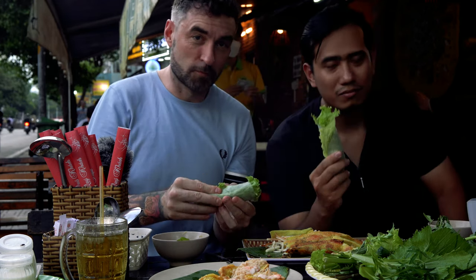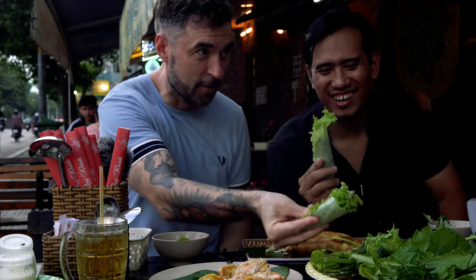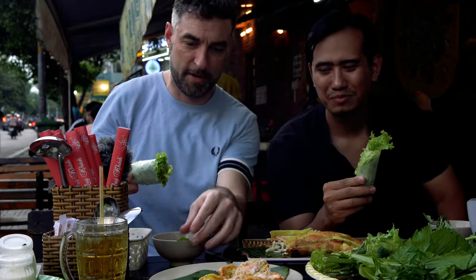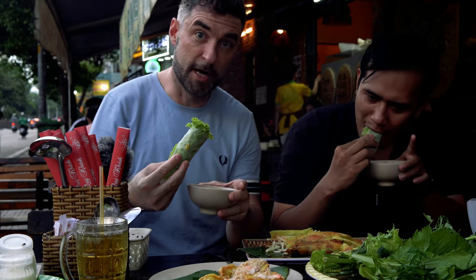Yeah. Wow. There you are. Tight spring roll. Come on. This is like I got a nori hand roll. What do you think? Not bad. All right, now we dip her in. Got you. Cheers. Here it is, the first bite of the banh xeo.